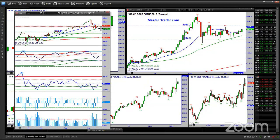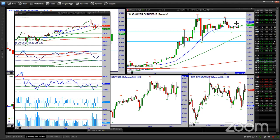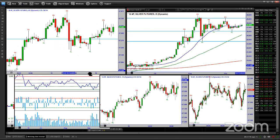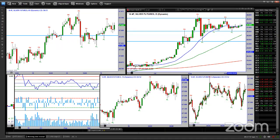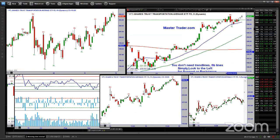So we'll see where today ends. All right. Oil's up. Gold is up here. You can see nicely coming up to the top of the range. Silver, I kind of like this pattern. I like the daily. I don't really like the intraday. It's kind of sloppy there. Needs some more work. And lastly, the transports have been holding up here, kind of just hanging. They're up at the top of the range here.